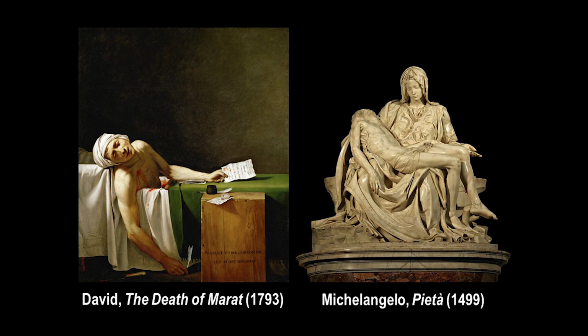So to wrap up with the French Revolution, here's a few ideas of things to discuss with students. First of all, this is why you want to know your art history. You can't understand what David is doing if you don't know what he is taking and parodying, perverting even.